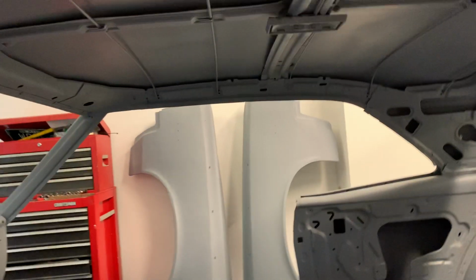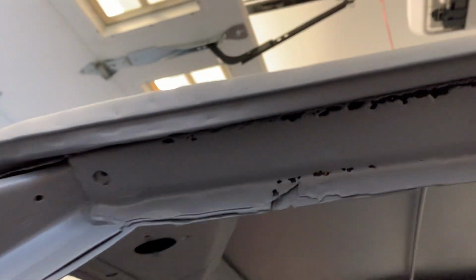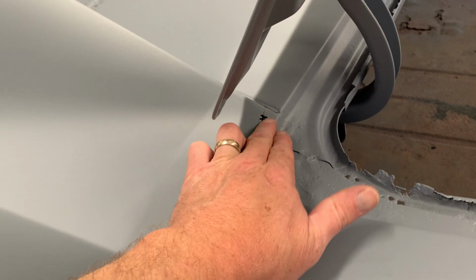One thing I really wasn't expecting was the roof rail with the strip where the top comes down on the driver's side only. It is rotted all underneath there. So the car must have sat at an angle and gotten debris and moisture in there and rotted that out. We'll have to figure out how to fix that. Pretty sure that's what caused some of the rust in the roof. Fixable.